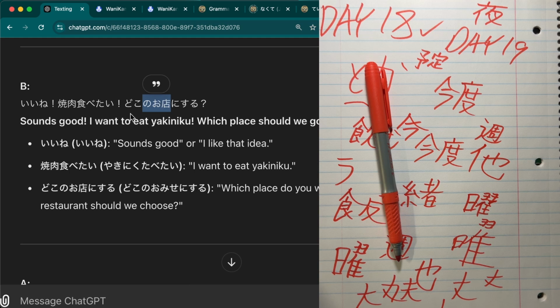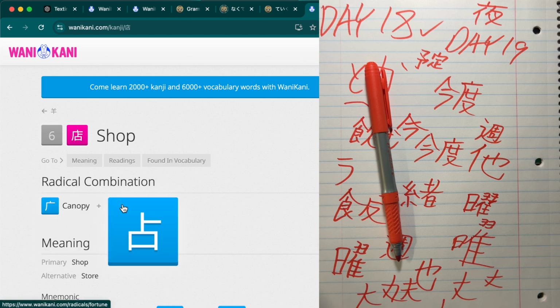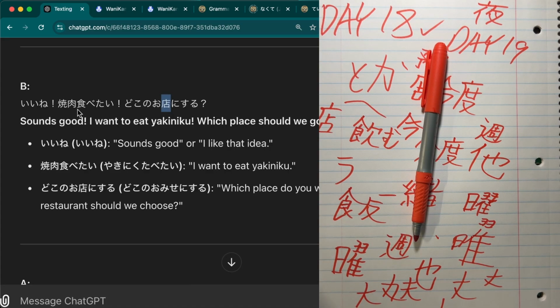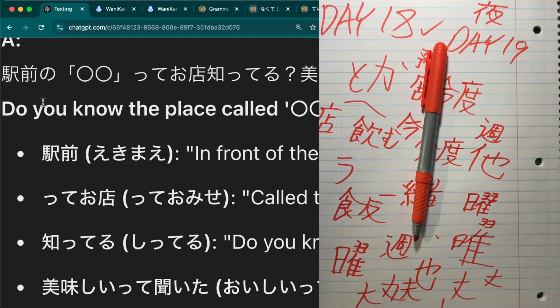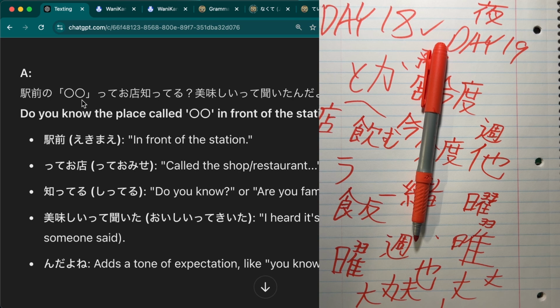どこのお店? どこのお店にする? Okay. お店 is something I also learned in language school. We theoretically should not need to look this up, but I'm going to do it anyways. Canopy and fortune. Interesting. Fortune, huh? Okay, that's cool. Got it. So the meaning of this is pretty obvious. So we'll keep going. Okay, that's eki and mae. We know both of those kanji already, so we don't need to do anything with that. And I guess this is just a placeholder name.